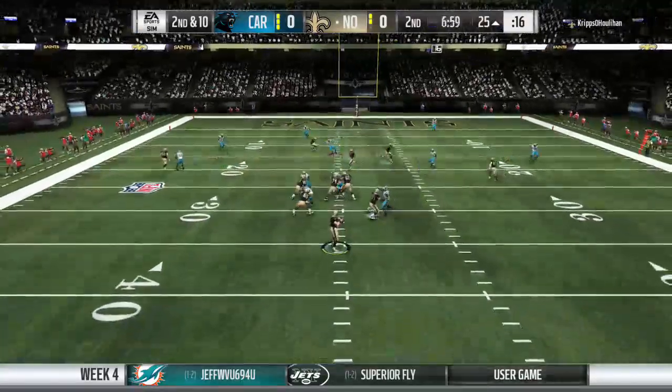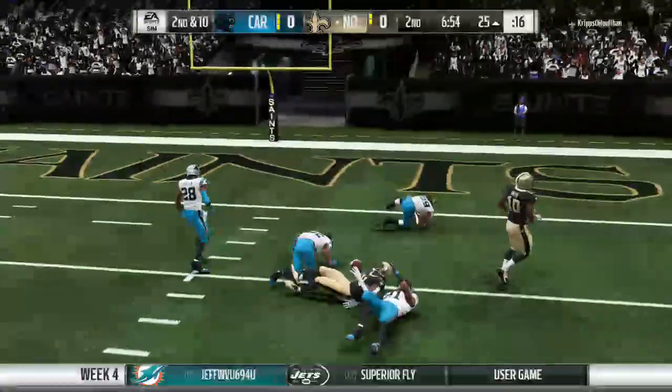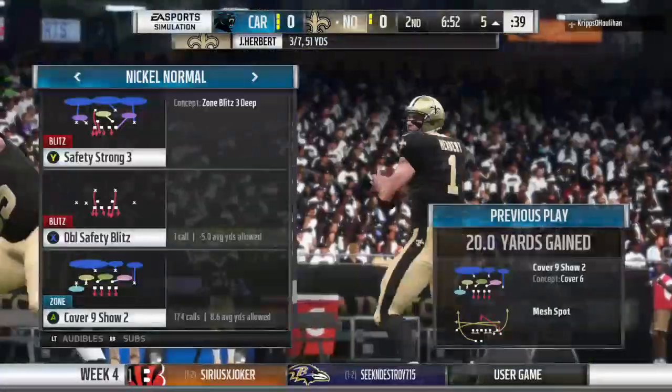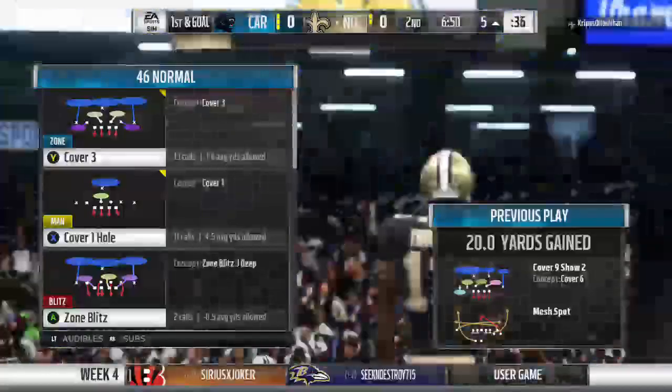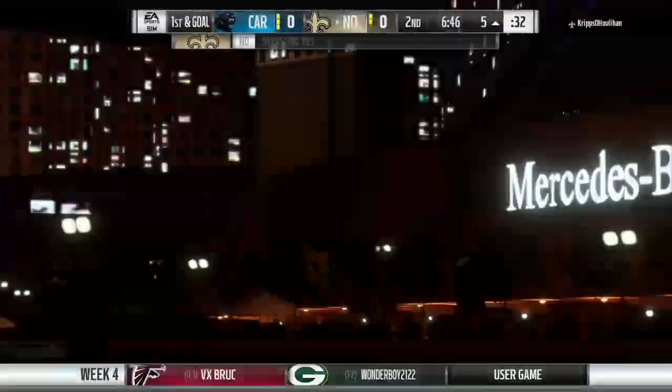Back to throw now on second and 10. This is caught at the 8. And he gets it all the way down inside the 10 and mark him at the 5. A good pick up there of 20 yards.